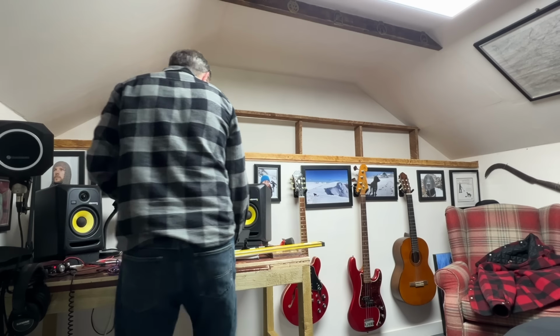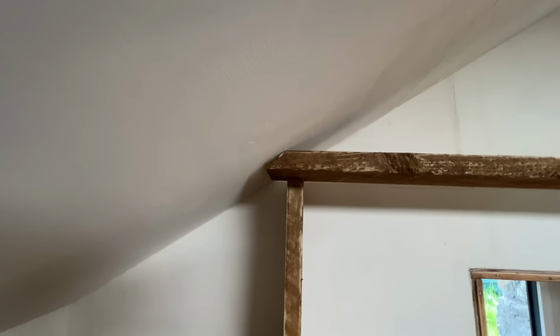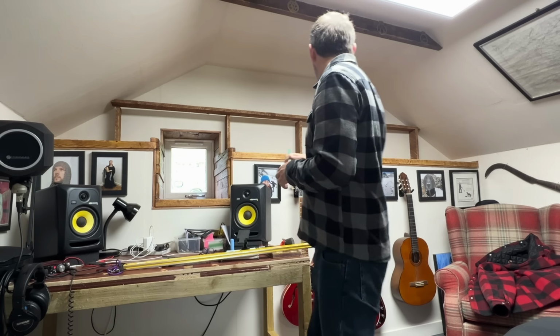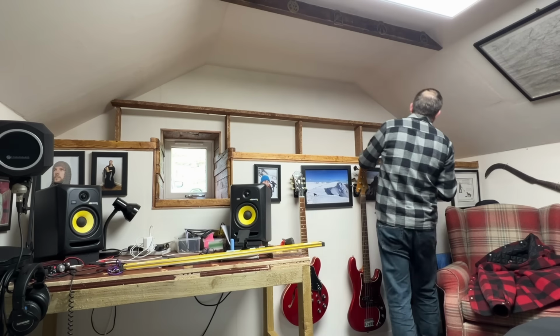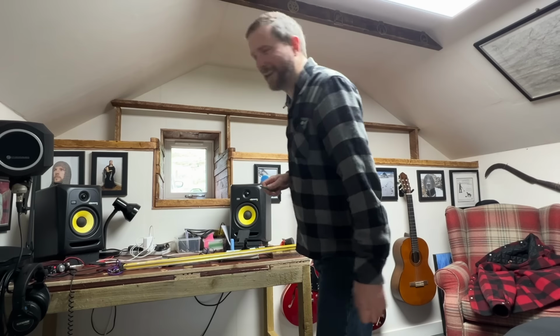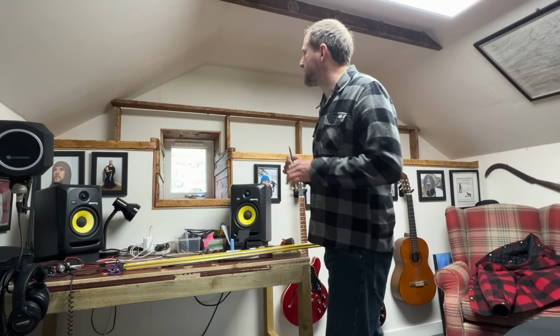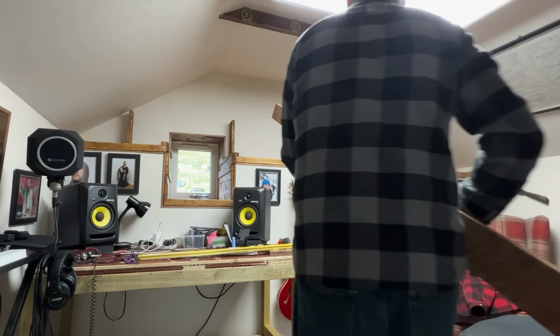Right, okay, so the angle in this corner is off. It just needs to have a wee bit shaved off it, and then it'll fit right in there, I reckon. This side, miraculously, I seem to have got absolutely spot on. That doesn't happen often, but this one, I'm just going to have to take a wee bit off it and then it'll go in nicely. Hopefully that'll do it.